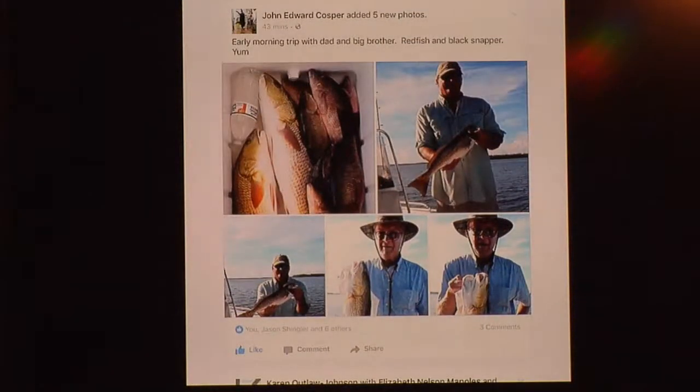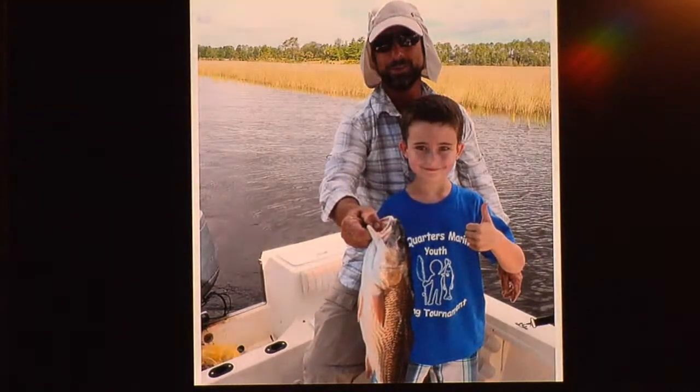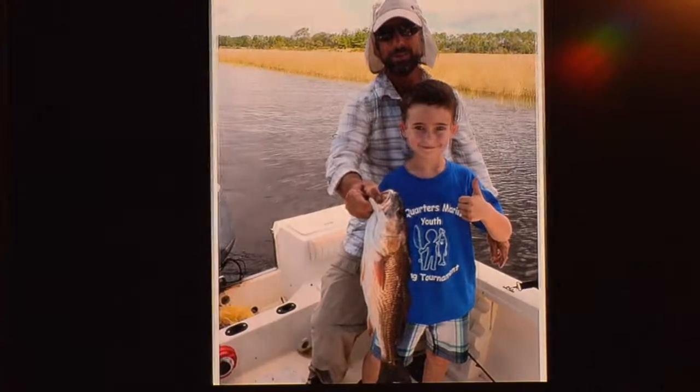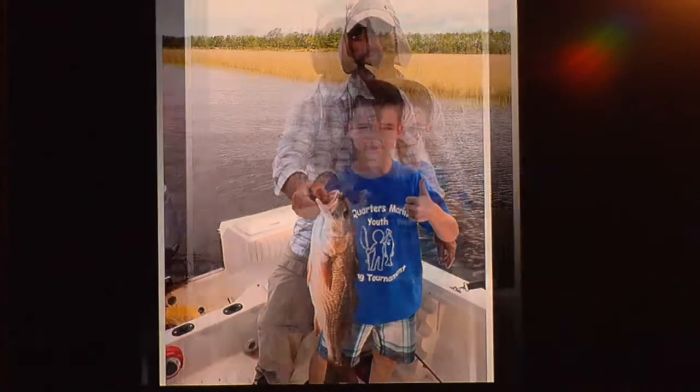All right, let's go to this next one over here. This is from Caryville. Had a big kids tournament. This is the Sea Quarters tournament they had. They had 202 kids show up and fish this tournament. This is 9-year-old Christian Johns fishing with Donald Dempsey, and that is a nice 22-inch redfish. Good job right there, fellas. I know you had a good time. I'm sorry I didn't get to make it down there. I've just been super busy.